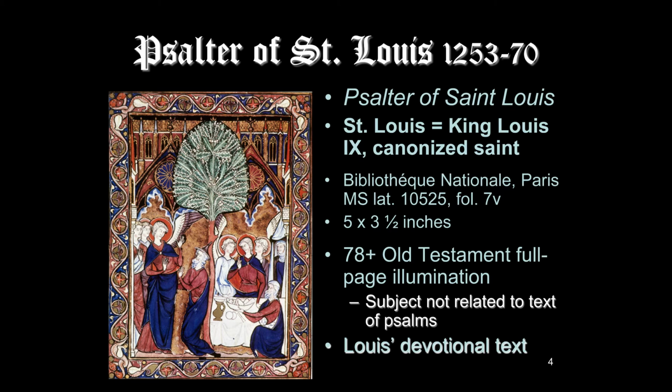We're looking at one of the pages from the Psalter of St. Louis. And this is 13th century, 1253 to 1270. A psalter, of course, we have already heard about, say, the Utrecht Psalter in the Carolingian period. A psalter is a book of psalms. And this was the psalter that was owned by St. Louis. St. Louis was actually the king, King Louis the Ninth. And he was considered to be so devout that he was actually canonized as a saint. And this was his Psalter.